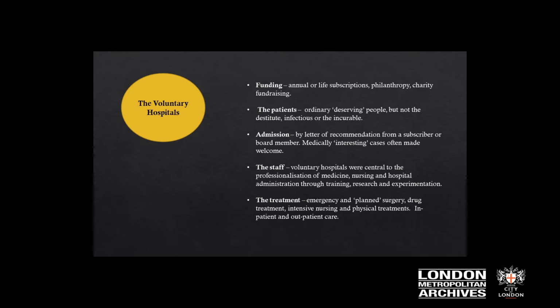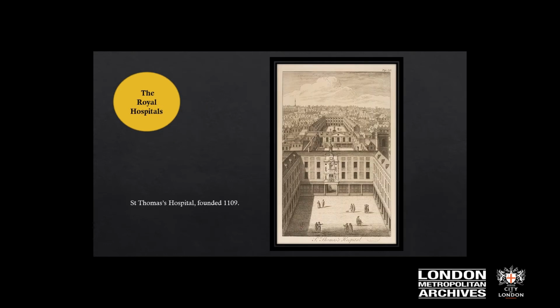Indeed, before the advent of modern operating facilities, it was probably safer even to have a surgical procedure in a nice clean room at home. I'd like to mention one other category of large London hospitals, and that's the Royal Hospitals. The Royal Hospitals, famous London hospitals like St Bartholomew's and St Thomas's, and this is a picture of St Thomas's here, sometimes get lumped in with the voluntary hospitals.